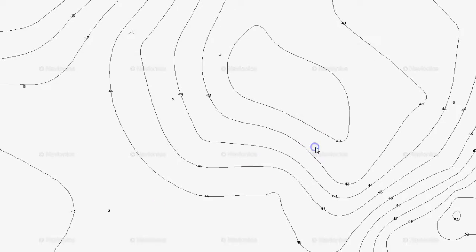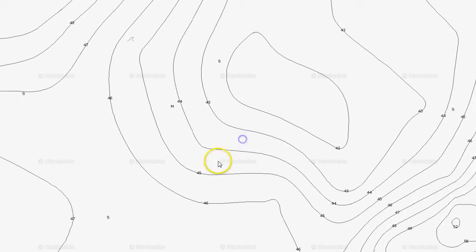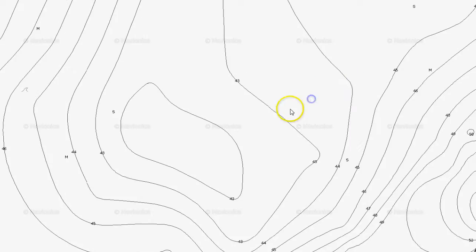So this is called Patience Bank. This is the one I'm talking about. So we drift on the outgoing tide, so we want to drift up the bank here. So we drift up here, because this is where the snapper should be hanging out, on the light pressure side of the bank. On the incoming tide, we fish at this side.